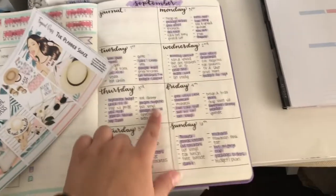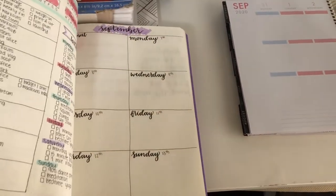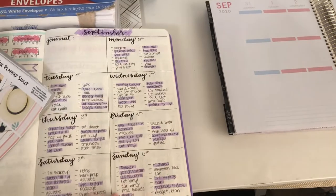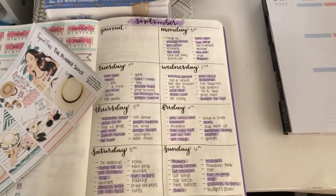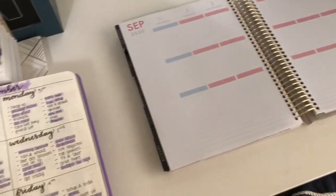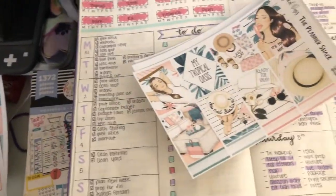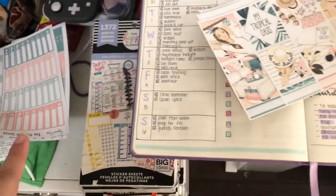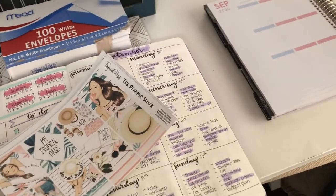And then this is my bullet journal where I actually write down everything that happens, and I highlight the stuff that I want to include in my video. So I just have that right off to the side so I can see what's going on. And then right next to my vanity is my nightstand, and I have a big stack of stickers here, in case I need them. But yeah, that's the setup.